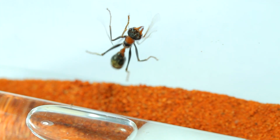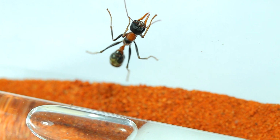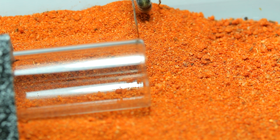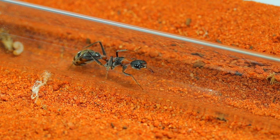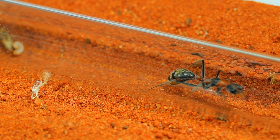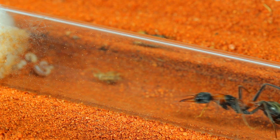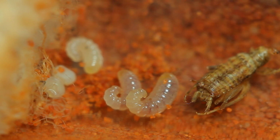This species is known for their ability to jump, which helps them navigate the trees that they frequently forage in for small insects. Some of this queen's eggs have recently hatched, and she now has small larvae that she must feed. In only 2 weeks, these larvae will be fully grown and will start pupating.